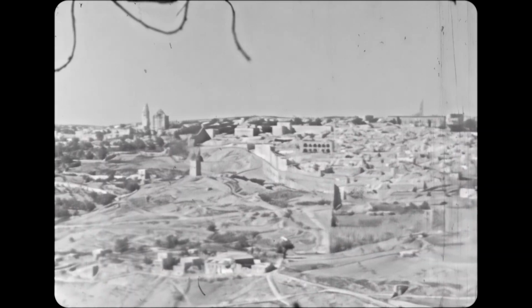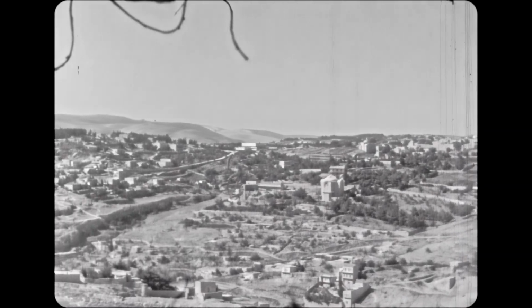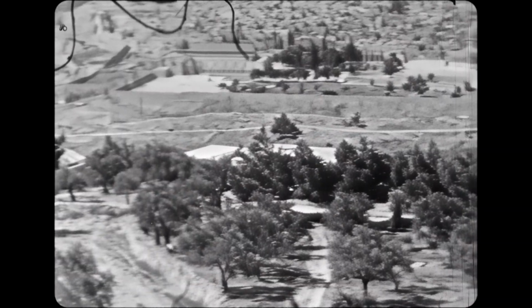Jerusalem. A sea of rooftops in the old city. A wide view across olive groves reveals the unmistakable silhouette of the Dome of the Rock on the Haram al-Sharif.